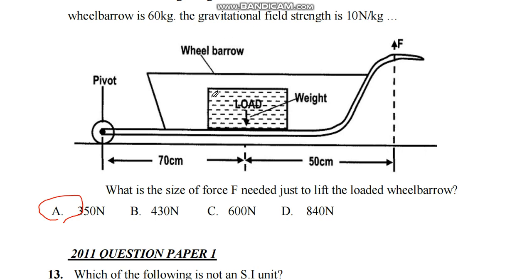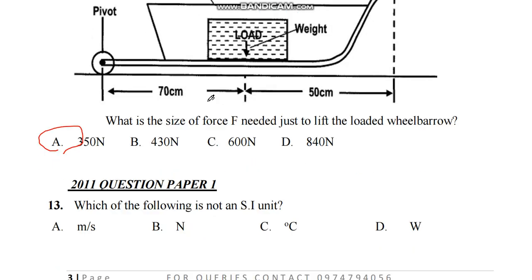Okay guys, again time is not with us. Soon it's going to be lap. Which of the following is not an SI unit? Okay, let me just connect to another video again.